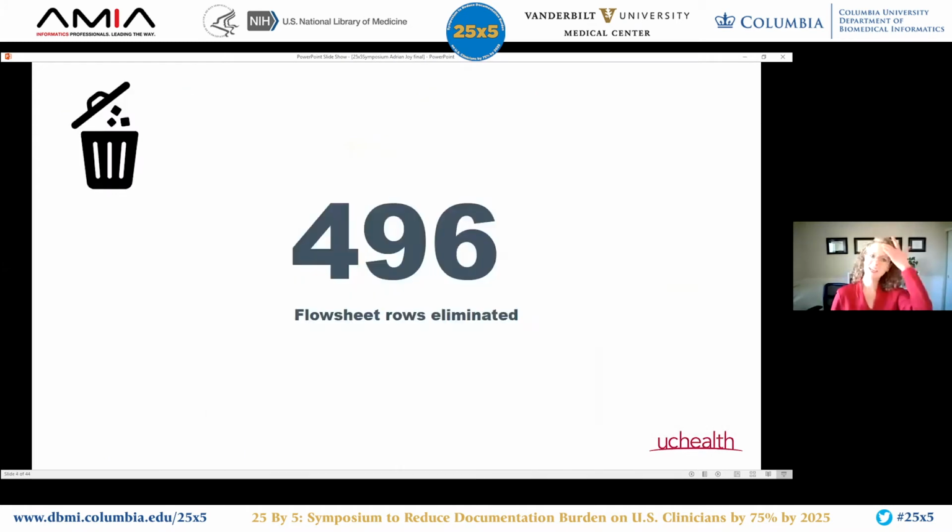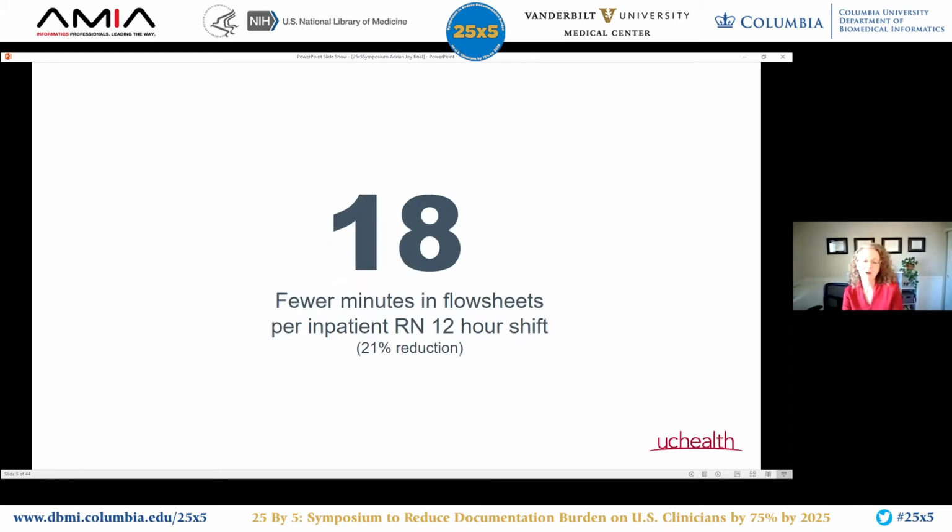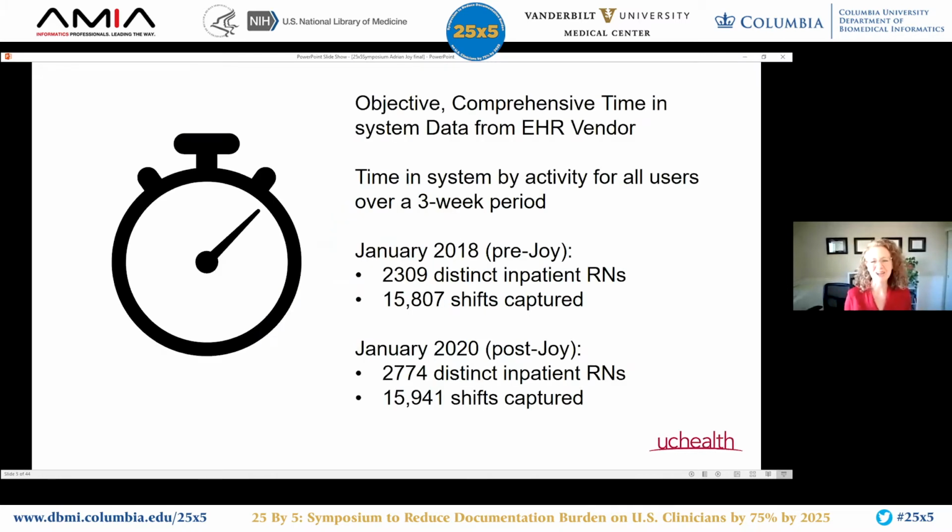Okay. So, took us about 2 years to get to this point where we were able to eliminate almost 500 flow sheet rows entirely from our system for inpatient nursing documentation. And we're able to measure that that is saving 18 minutes spent in flow sheets per 12-hour RN shift. So that's a 21% reduction, getting us somewhere near that 25% that we're going for here.